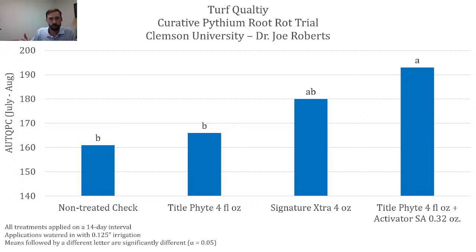However, as a backbone to a Pythium program, something that can be applied on a 14-day interval to provide protection throughout the duration of the season, this is a good indication of the benefits that Tidal Phyte can provide.